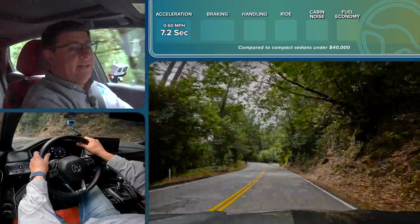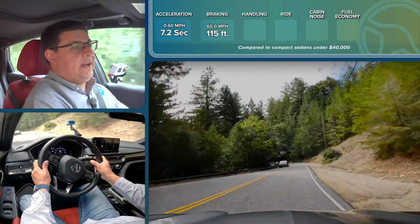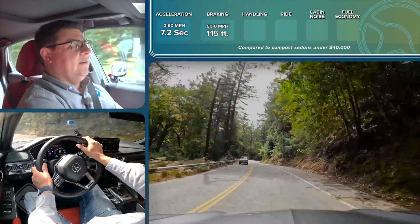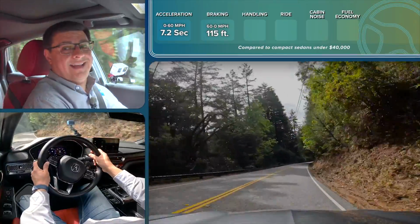Braking numbers, however, are pretty decent. 115 feet from 60 miles an hour back to 0. That's not quite as short as the Civic Si because we don't find as aggressive of a tire on this vehicle, but if you want to put stickier summer tires, you could definitely improve the braking and the handling score.